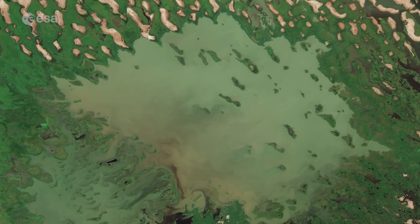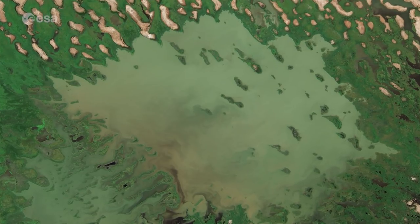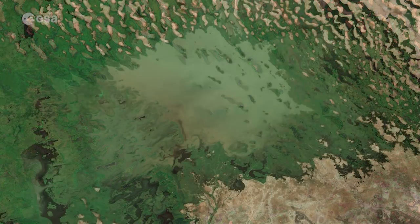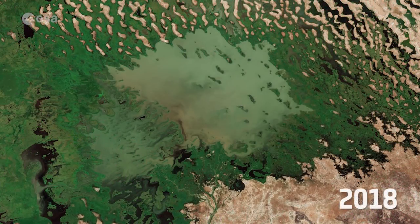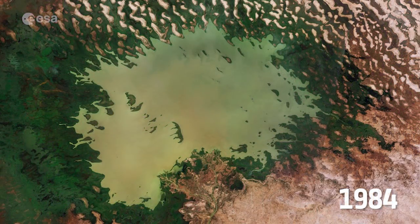Straddling the border of Chad, Niger, Cameroon, and Nigeria, the lake is a major source of fresh water for millions of people in the area. The rapid decline of the lake's waters in just 34 years is clear to see when compared with this image taken in November 1984 by the US Landsat 5 satellite.